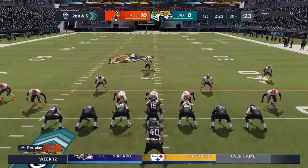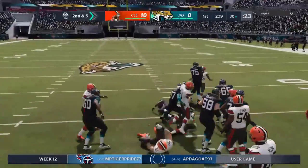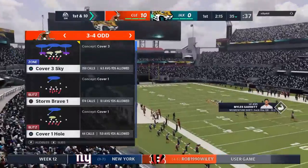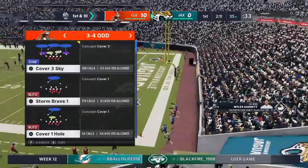You almost get a mulligan then on that first drive? Sometimes it absolutely serves that way. You get a second opportunity. Nothing big happened. But then again, you didn't commit any mistakes either. Off you go. A gain of 5, good enough for the first down.